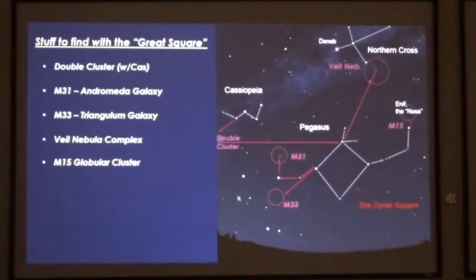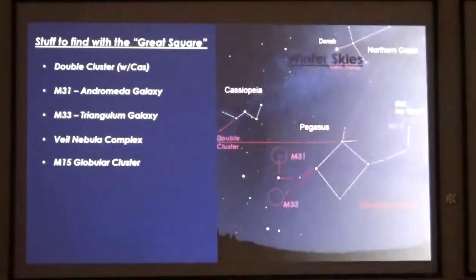Okay, and this is essentially star hopping 101 in a way, because what we're doing is using these bright asterisms and stars, and I'll be reiterating this a lot of times during this talk, to find regions of the sky that we want to look at.